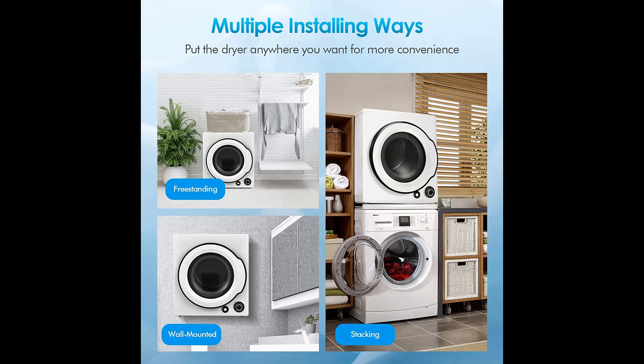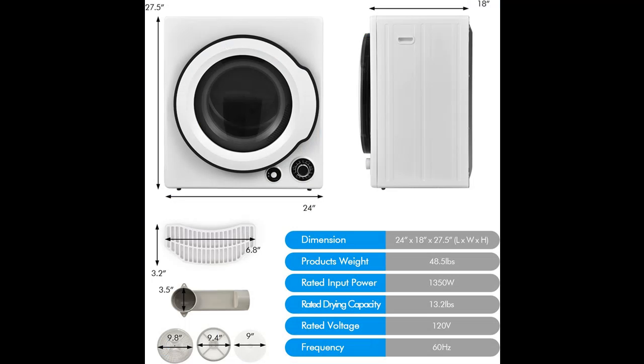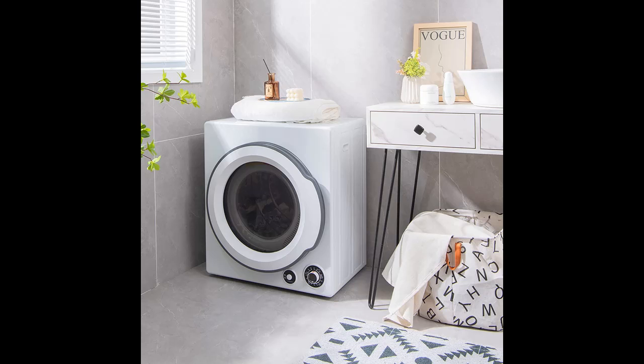High performance. The power of the clothes dryer is 1350 watts, and the drying temperature is up to 153 degrees Fahrenheit. A large-diameter 430 stainless steel drum and a special raised structure are used inside to ensure full rotation of clothes and prevent entanglement. Fast drying leaves your clothes practically wrinkle-free.